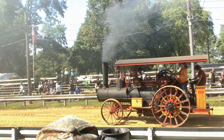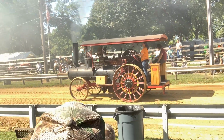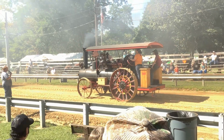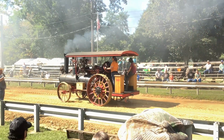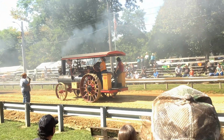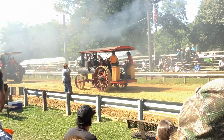Here we have the Supers family Frick. The one odd thing about the Supers family Frick is the Supers is very rarely found upon it. Today it is operated by a mother-son combo, Linz and Calvin Leader. This Frick is a 1915 model, 7.5 by 9. And the Supers are out of Sudlersville, Maryland.